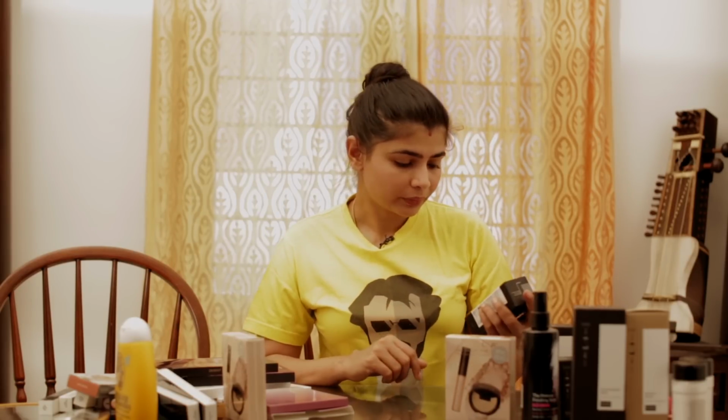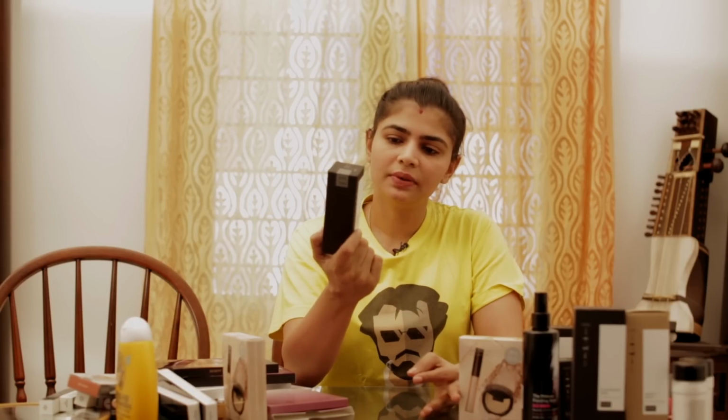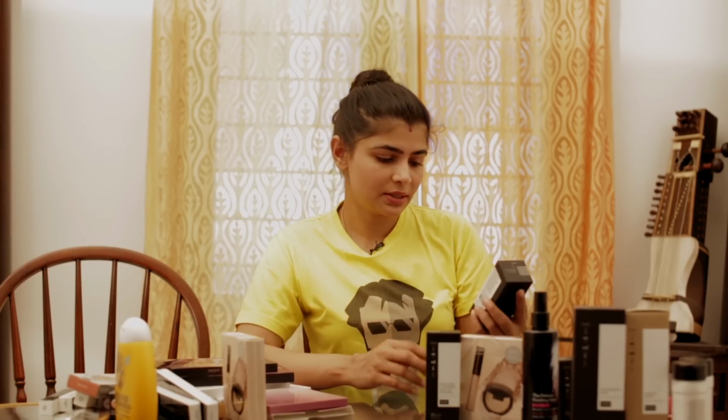Next, the Abnormal Beauty Company, right, Deciem. So this is the ethylated L-ascorbic acid 30% network. I am thinking of using it in my vitamin C space of my skincare routine. This is advised to be applied nighttime only and to avoid contact with the eyes. Now I'm going to be using this and I'm going to be reviewing this after a while, as to how exactly I feel about this particular vitamin C serum.